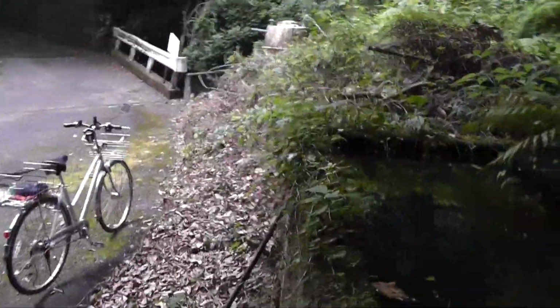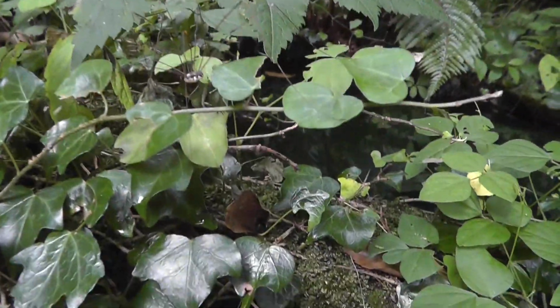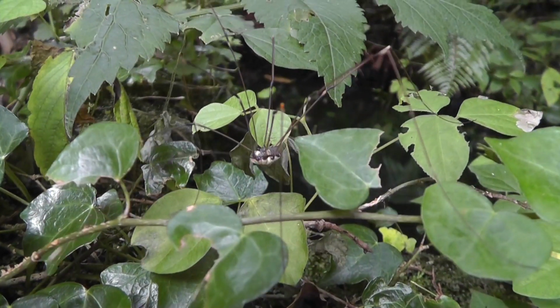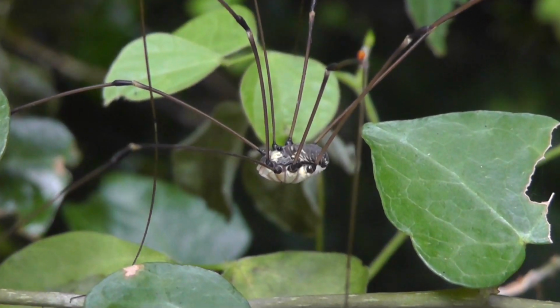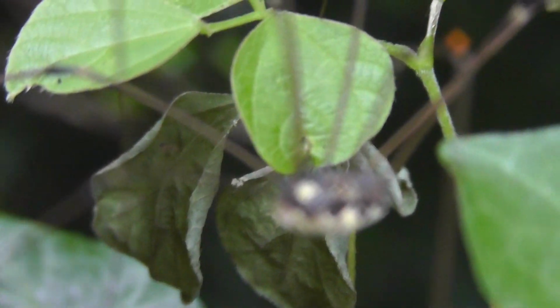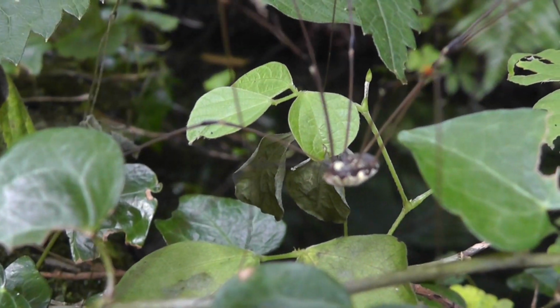I didn't bring a stick, but I noticed the stick. Oh, giant daddy long-legged spider. Proto spider. Look at the size of this thing. It's as big as my hand. Proto spiders only have one body segment there in the middle, versus a spider which has a head, a cephalothorax and an abdomen. The insect has head, abdomen, and thorax. Proto spiders have just one.